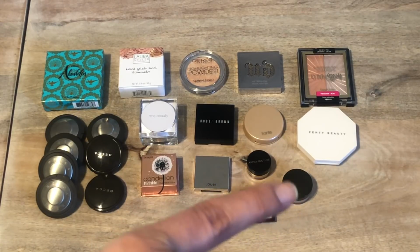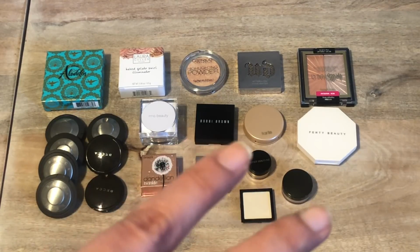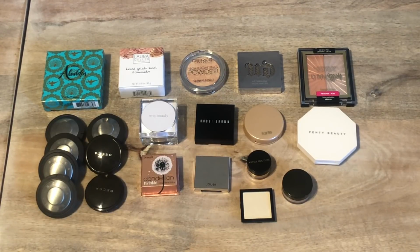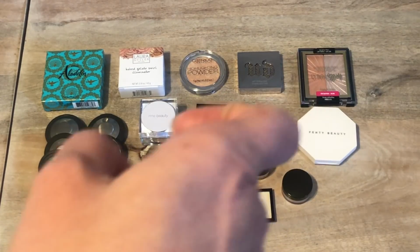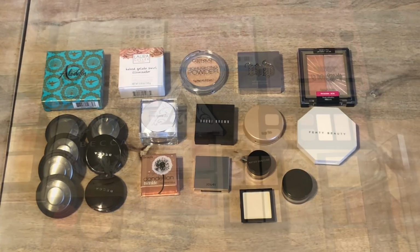It's a translucent glittery glowy powder. I tried to use this one. I have 2 of those. I tried to use one as a setting powder. I didn't realize it had glitter, or it was a glowy powder, and it just looked really bad. Anyway, I have this little one from an e.l.f. palette, and then have 2 duos here, one from Wet n Wild and the other one is from Fenty Beauty.